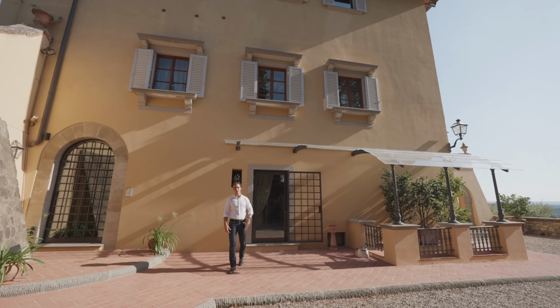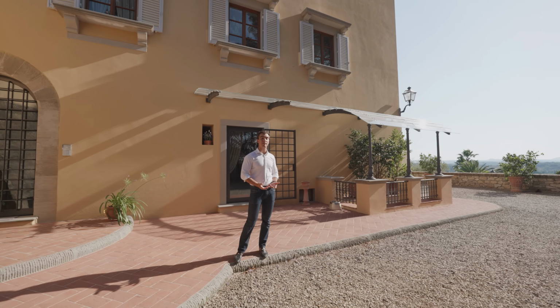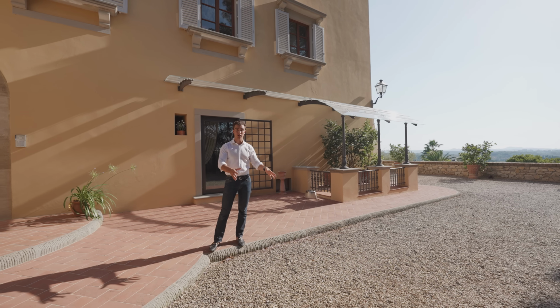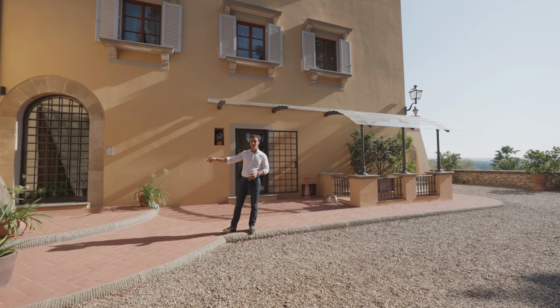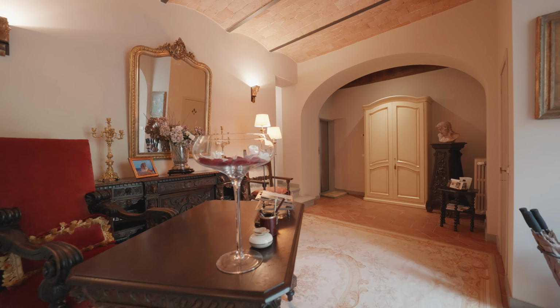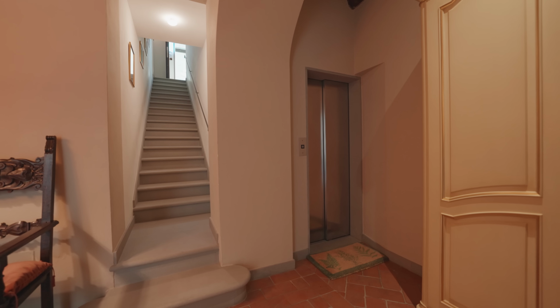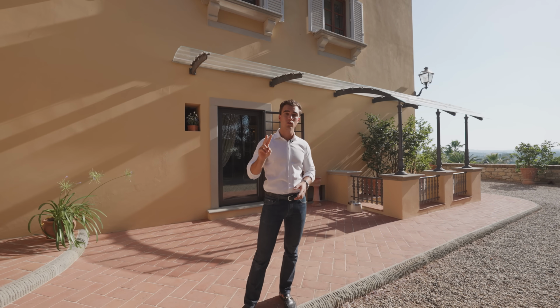The kitchen also has access to the second parking of the villa. If you have guests over, you can come right through the second gate, park here, and they can access through their independent door on this side. Inside that door, we find a nice and large reception area with the access to the staircase to go upstairs, but also to the lift to access the last floor with the two apartments.